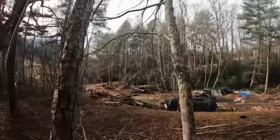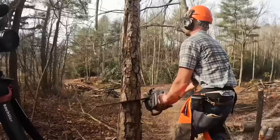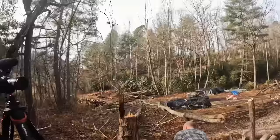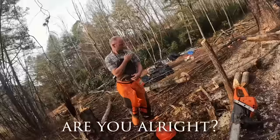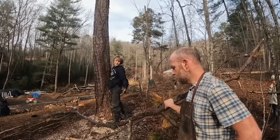We're gonna have to cut down this tree to get that tree off. Okay, everybody back. Holding the tree back when the tree fell and made a big reflex and went flying back and the limb came flying down at you. I'm glad I had that helmet on. Dang. I'd be laying on the ground right now.